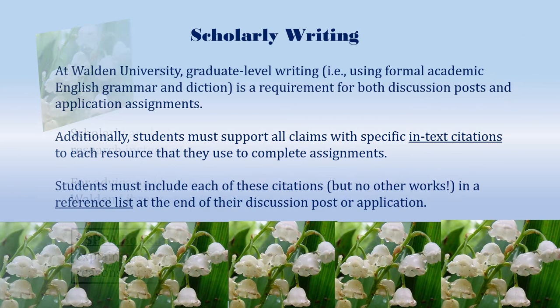Scholarly writing. At Walden University, graduate-level writing, in other words, using formal academic English grammar and diction, is a requirement for both discussion posts and application assignments. Additionally, students must support all claims with specific in-text citations to each resource that they use to complete their assignments. Students must also include each of these citations, but no other works, in a reference list at the end of the discussion post or application. So what this means is that you should not put anything in your reference list that you have not cited in your paper or discussion post.